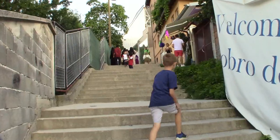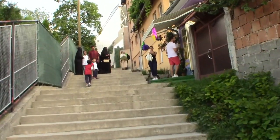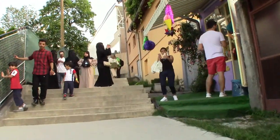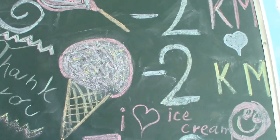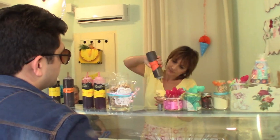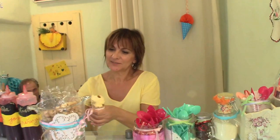So after this beer, it'll be on to the base of Mount Trebevic for what will become a late afternoon hike. Although we're not taking the cable car to Mount Trebevic, there are a couple of stops along the way, and one of which is this recently opened ice cream shop. Malo a Slatko, small and sweet. Julia has been doing a thriving business in the 1 month she's been open.